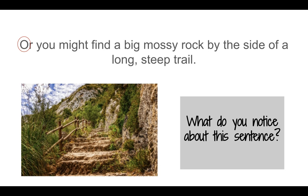Did you notice that it started with a capital letter? Or that it had a period as punctuation at the end? Maybe you noticed that the subject of this sentence was you, or that the predicate was find. Maybe you noticed those really good description words. Those are called adjectives. Those description words really help the reader visualize what that rock looked like and where it was found.